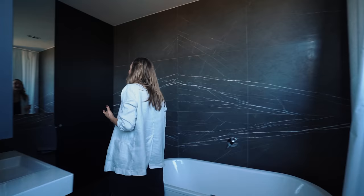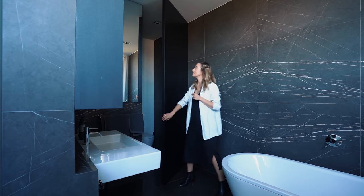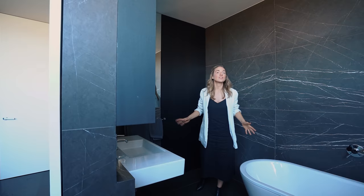Through here, the toilet's hidden away, beautiful pivot door. The mirror, the windows, there's so much height. There's so much sense of space. It feels so incredibly grand.